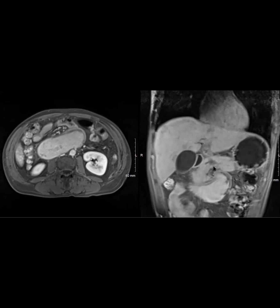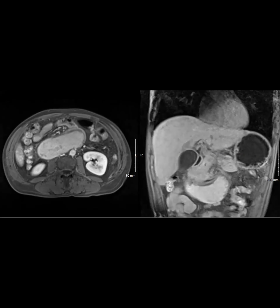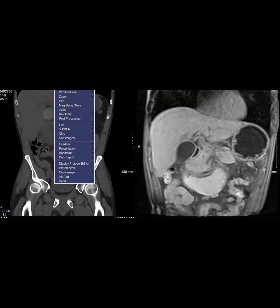And actually, Victoria, that's a good point about it being in the wall, because we had a case similar to this and it was intramural, and that makes sense why it's staying in that location rather than just moving or spreading out, right? It's not intraluminal. Right, and then you can see the CT was done, sorry, I understand why.